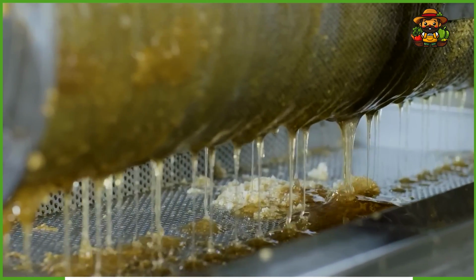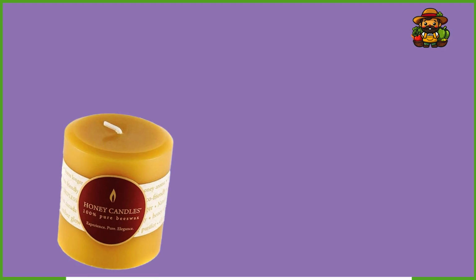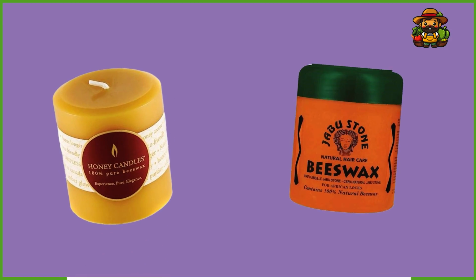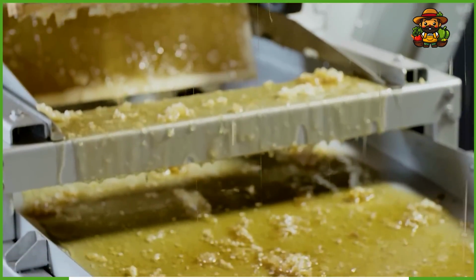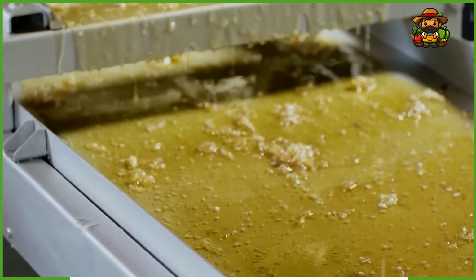The removed wax is collected and often repurposed for products like candles and cosmetics. With the cappings removed, the honey within the combs is exposed, ready for the next stage of extraction.